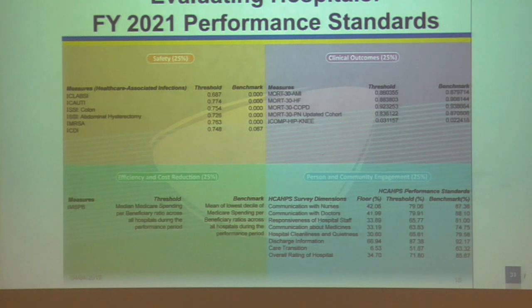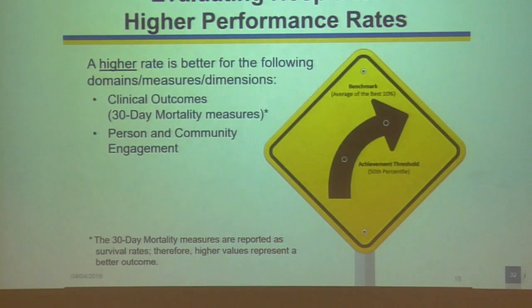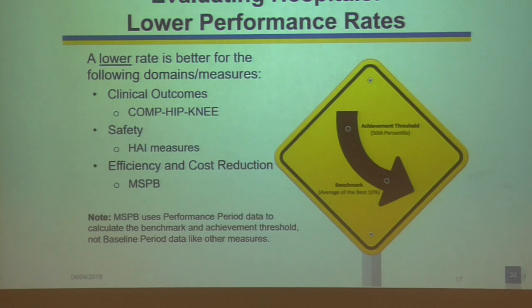And for a lot of our infections, we are at that threshold. So some of these are higher is better. So for mortality, they're actually doing a survival rate. So the higher the rate, the better. And then of course, patient engagement, that's patient satisfaction, the higher the better on those. But some the lower the better. So that's going to be your complication rates, the infection control measures, and of course cost.